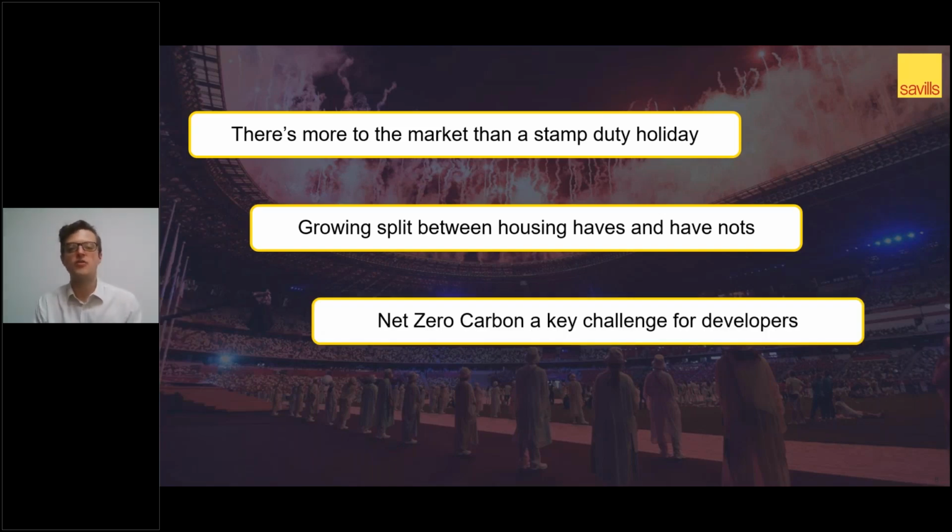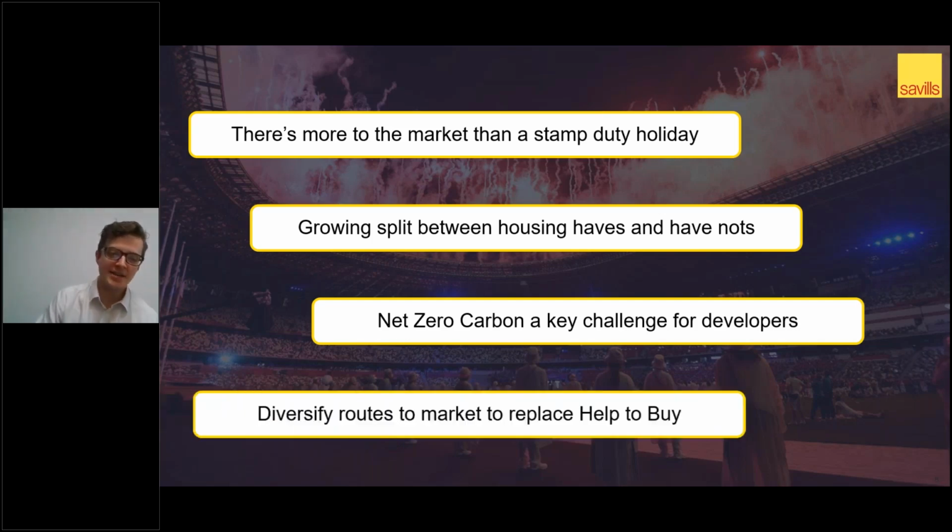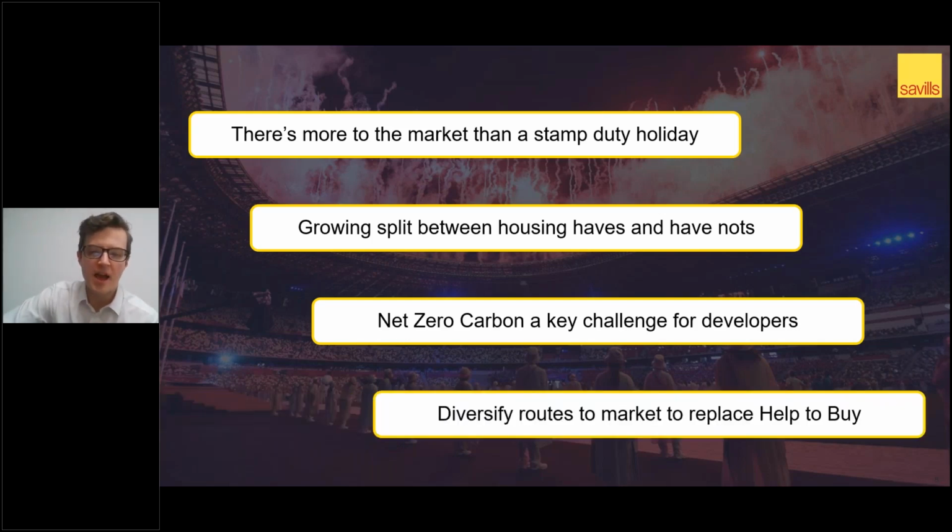We've got an increasing challenge to face in the context of all of this. Of course, we've got to remember that net zero carbon remains a key challenge, and that as we go through COP26 over the next couple of months is going to be at the forefront of developers' and lenders' minds. And as we see Help to Buy coming to an end over the coming years, that will be an increasing challenge, both for the developers who are building the homes and trying to sell them, but also for the buyers who were previously accessing Help to Buy, getting that cheap finance, effectively a cheap second mortgage from government. There we will have to see alternative products come through or alternative routes to market for those house builders to get those homes built and sold.